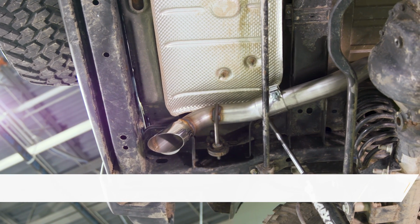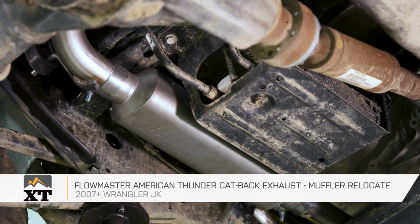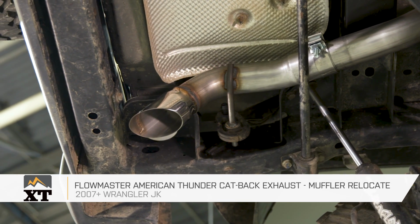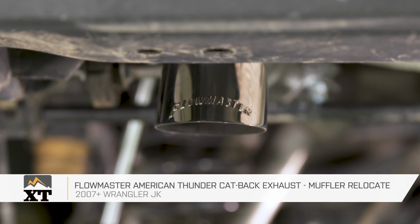Then we're going to talk about the Flowmaster American Thunder series. That's going to be a little bit less piping. It's going to eliminate that factory muffler location for those of you that need a little bit more clearance off-road, but is still going to dump after that rear axle.